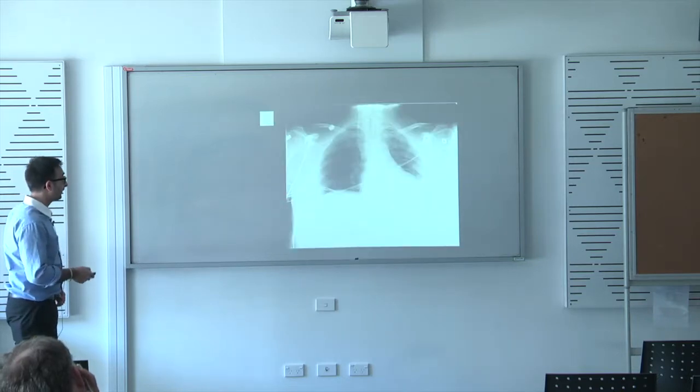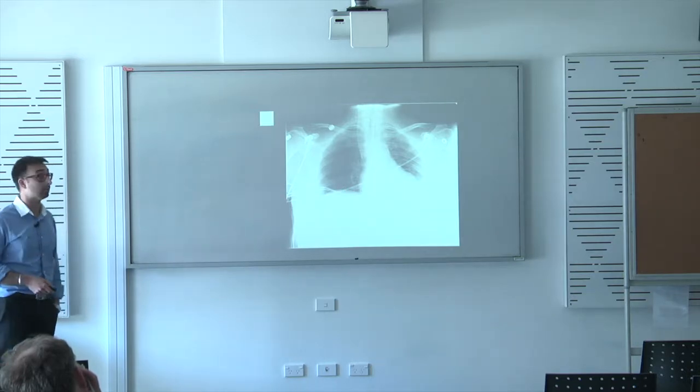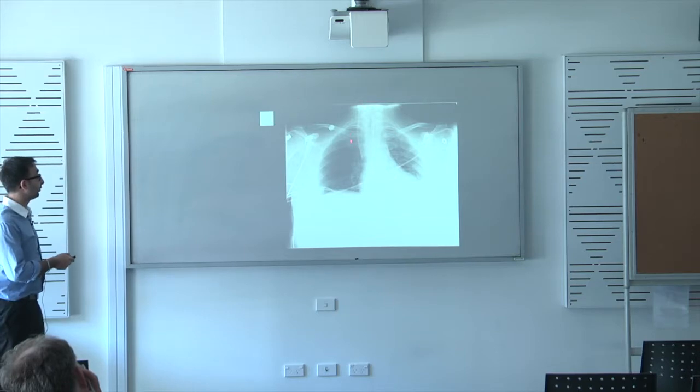So they removed the ET tube. And now you can see that there is a re-expansion of that left lung, maybe still a bit of collapse of the left lower lobe. They've also put a central line in.